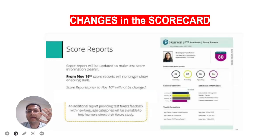Well, even PTE is going to change the way the scorecard looks. For example, earlier there used to be 2 main components. One would be the communicative skills, and below that there will be enabling skills. But from 16th November, this is from when these changes will come into effect, no longer will you be able to see the enabling skills. As you can see on the right hand side on the scorecard, you'll see the skills breakdown, the basic details, the scores at the top, which are the communicative skills, and the test information, which would be the test date, and so on and so forth, the test taker ID as well. So that's one of the major changes now.